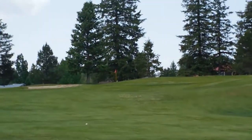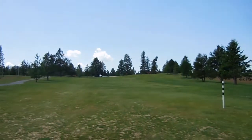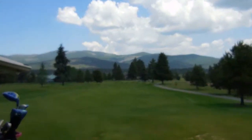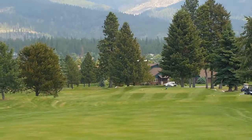So, let me go this way. Anyway, that is where we're going. And right here is where we came from. There's our tee boxes right down there.